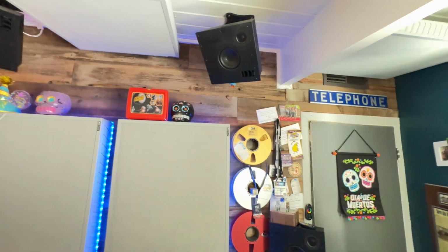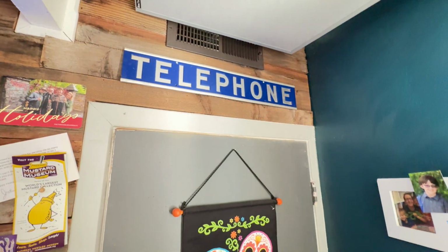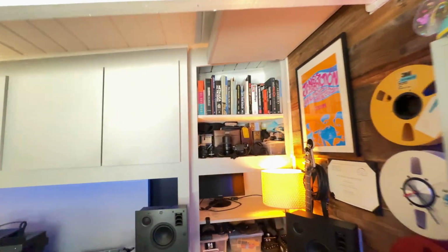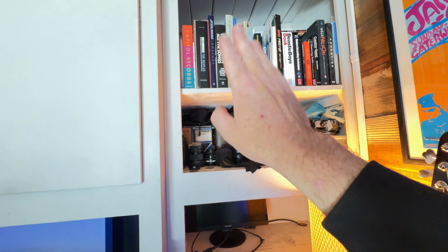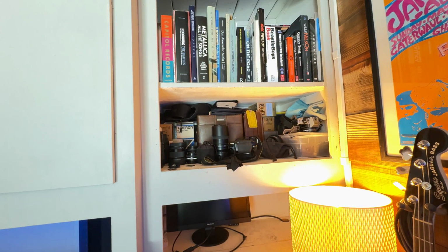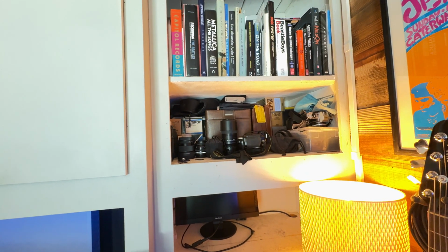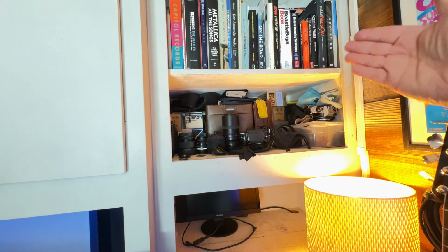Yeah, I'm going to get to the speakers. I swear I'm going to get to the speakers. You got to have a telephone sign. Everybody has to have a telephone sign. More Day of the Dead stuff. And yeah, you got your bookshelf up here. Various books: Capitol Records, Metallica, Recording the Beatles, Beastie Boys, Questlove, Bobcats, Dan Alexander's book, and God, what else is up there?